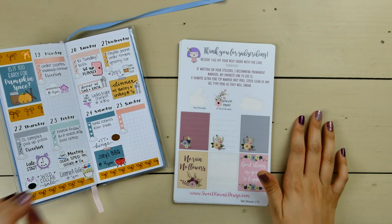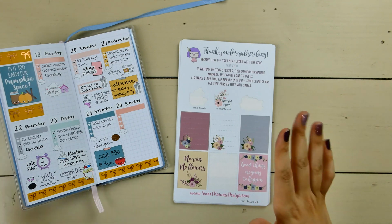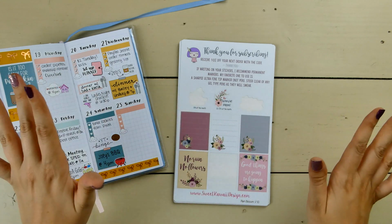Okay, I let my camera charge a little bit, but I am gonna have to start and stop this quite a bit because I'm in the process of making like, I don't know, 8 dozen cookies. So as soon as I hear the oven go off, I'm gonna have to stop, go switch out the batches, and then come back. But that's just how my day is going.